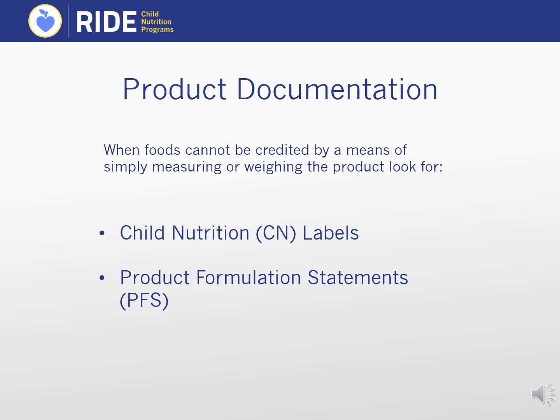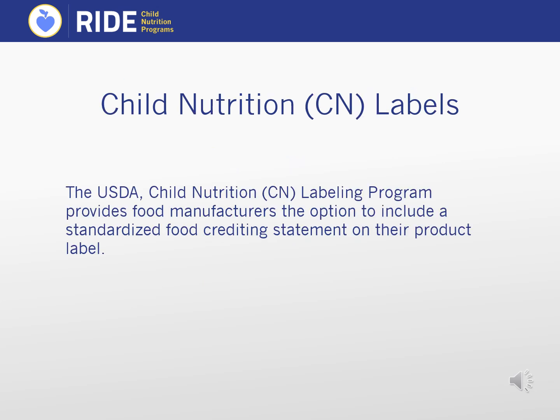It's not a requirement for all food companies to provide these documents, so it really is the responsibility of the SFA to find products that have these documents available. The USDA Child Nutrition Labeling Program provides food manufacturers the option to include a standardized food crediting statement on their product label. CN labels are great because it neatly packages the crediting information for food products right on that label.